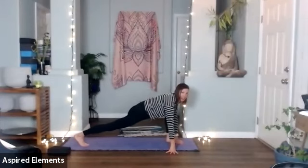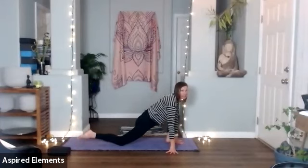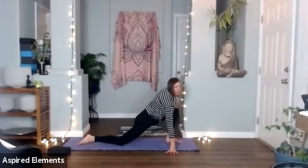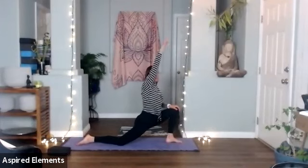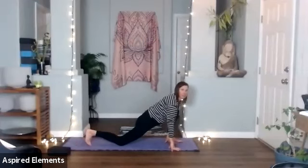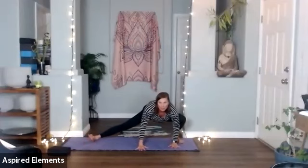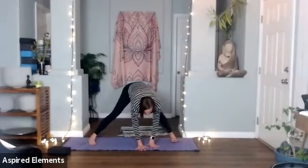So you're in a high lunge. Then dropping the extended leg, back leg extends. And come back up, lift. Release down. Curl your toes under on the extended leg, go forward, and you stay on the right side. Lift your toes up on the extended leg. Hold it. And release both feet flat.